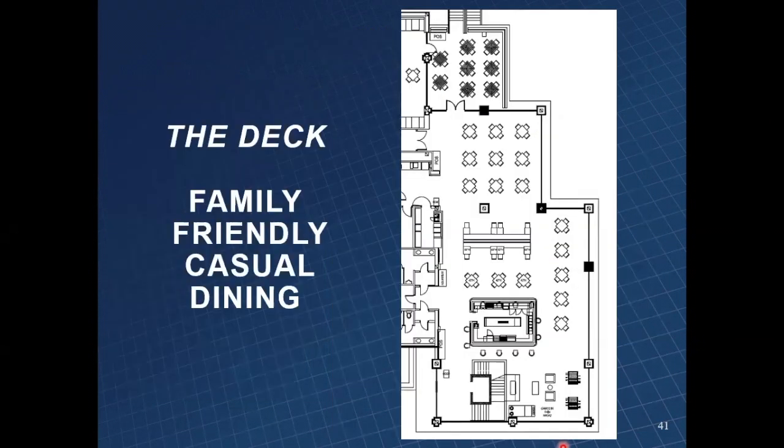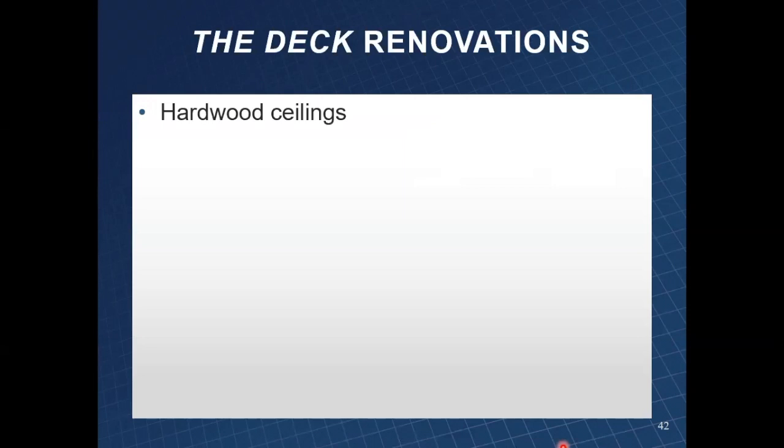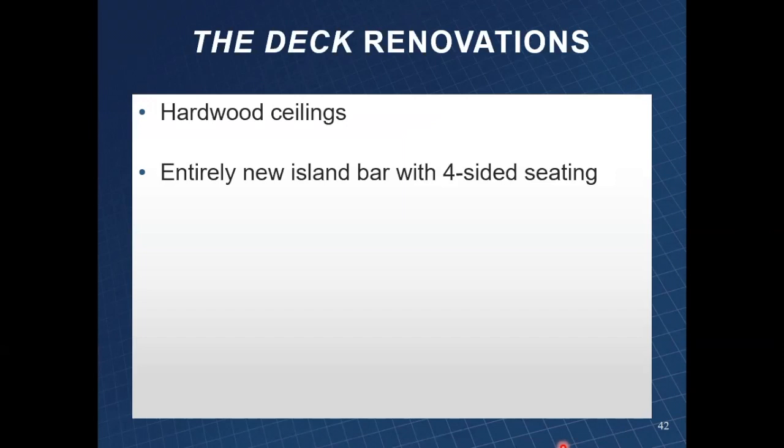So finally, we're moving over to the west end of the club, into the space that's currently the deck, and it's going to be called the deck in the future as well. But it's not going to look very similar at all, other than its footprint. So it's going to have hardwood ceiling added. It's going to have an entirely new island bar with 4-sided seating. The bar we have today is going to be demolished down to the ground, and all new bars coming.